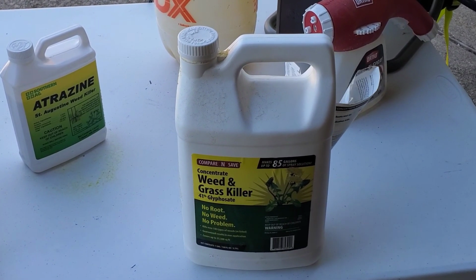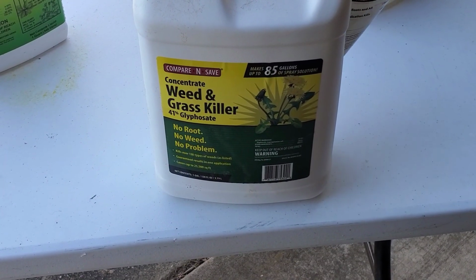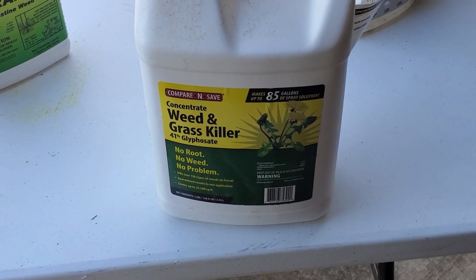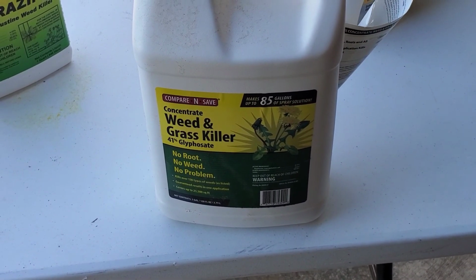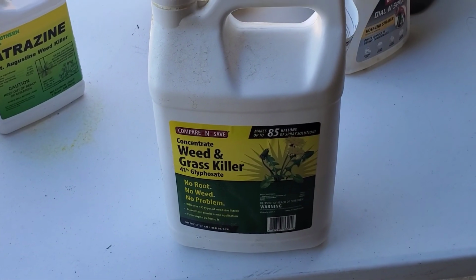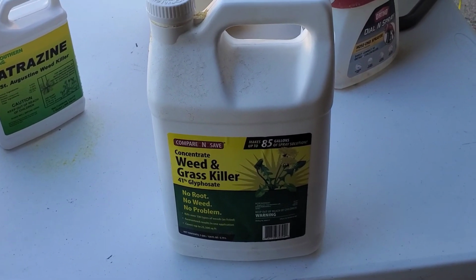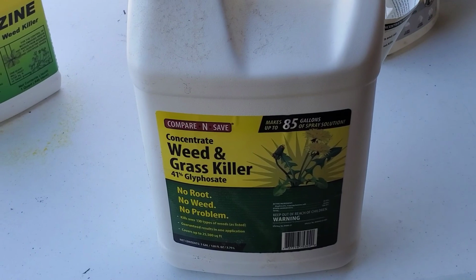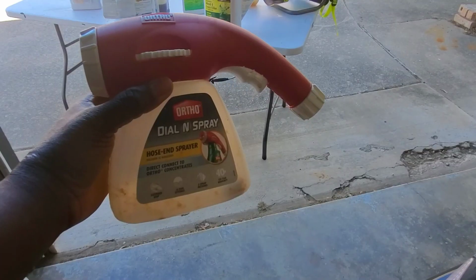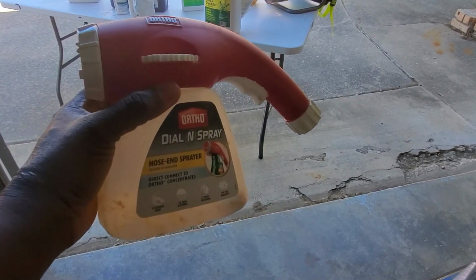So that's where this comes into play. This right here basically is a broad spectrum everything killer. It just kills everything that it touched in general. And this can also be bought at a much cheaper rate than your big box stores Roundup. Roundup is very expensive, and you can go and get this cheap to kill everything. So I'm just giving you a close-up of the Ortho Hold'em sprayer.